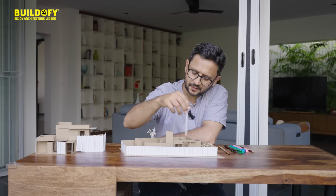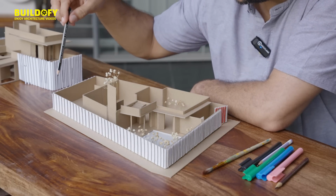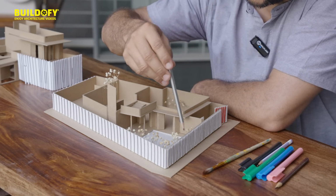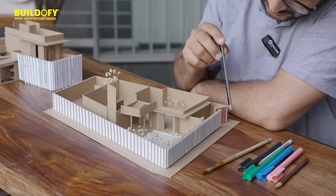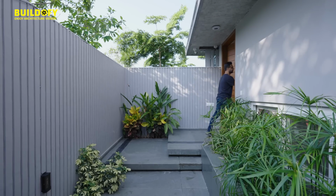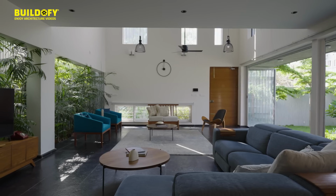So this is the ground floor, and as you can see, the site is not a square or a rectangular plot. It's an odd-shaped plot. So what we did was we used the odd corner also to get the larger garden space. And so you enter the house through this small outside garden area, and then you come into the main space, which is a large living room.